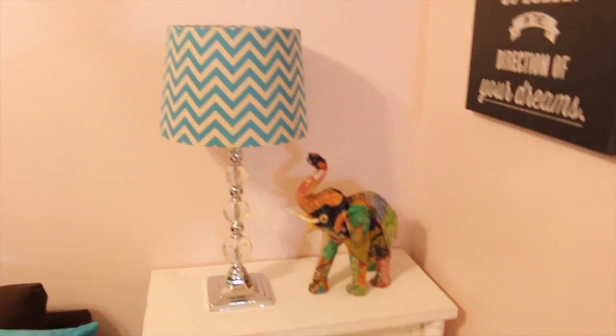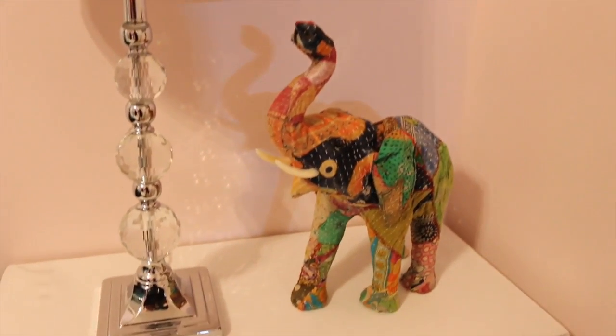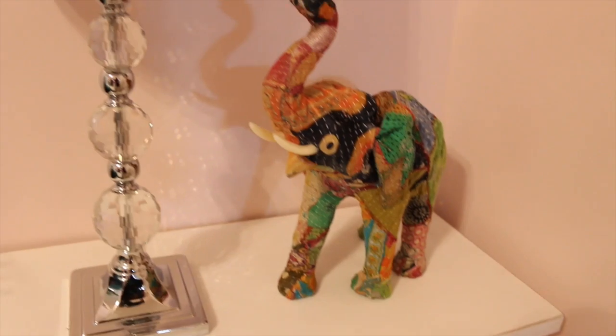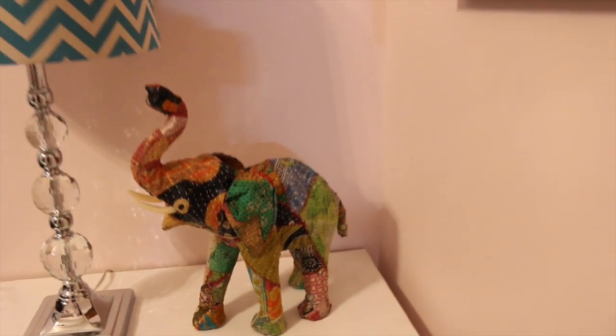And then in front of me here is this little elephant that I really like. I got it at this store called At Home, and I loved it because it was textiles and it was sewn and stitched together. So I thought it was adorable. I had to bring it home. And really that's all there is to it.